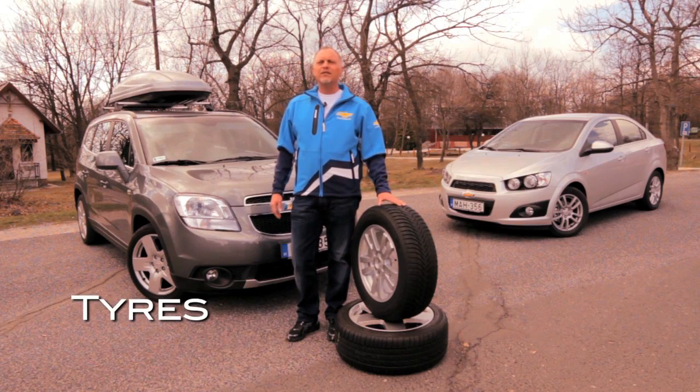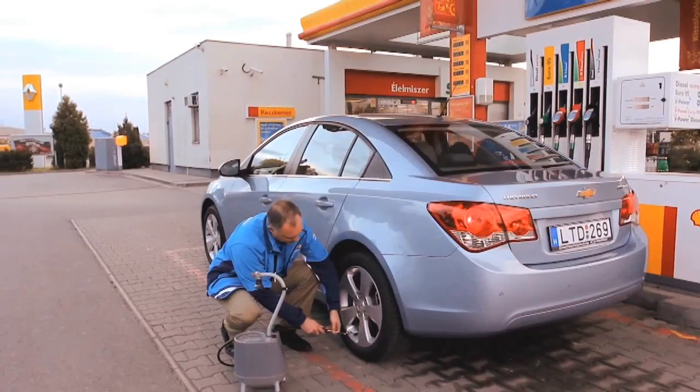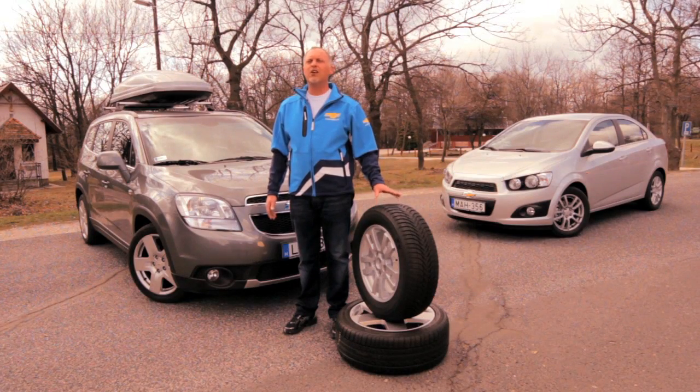Tires also directly influence the fuel consumption of your car. Check the pressure often. Generally, the higher the pressure, the lower the rolling resistance and consumption. But always respect the manufacturer's recommendations. Too much pressure could save some fuel, but it also may overload the suspension and cause premature wear of tires, as well as worsen the stability and comfort of your ride.